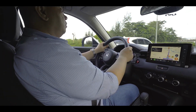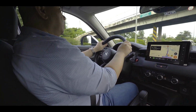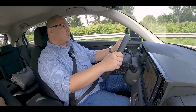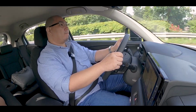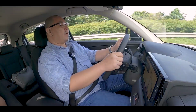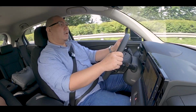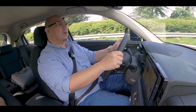But if you're driving alone, or even if you have passengers, it's not a wallowy ride at all. We sing high praises of suspensions of other cars from other manufacturers. We would find things to nitpick about with every brand, but particularly for this one, the 2022 HRV, there's nothing you could fault it for, really.